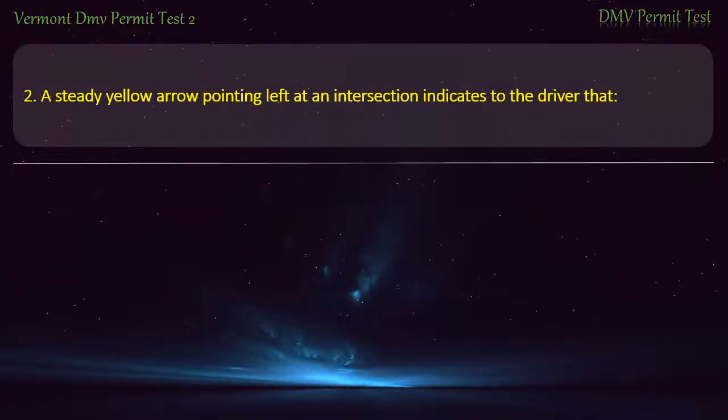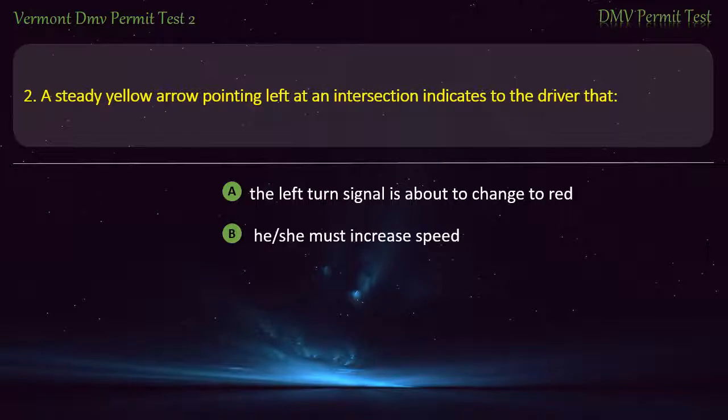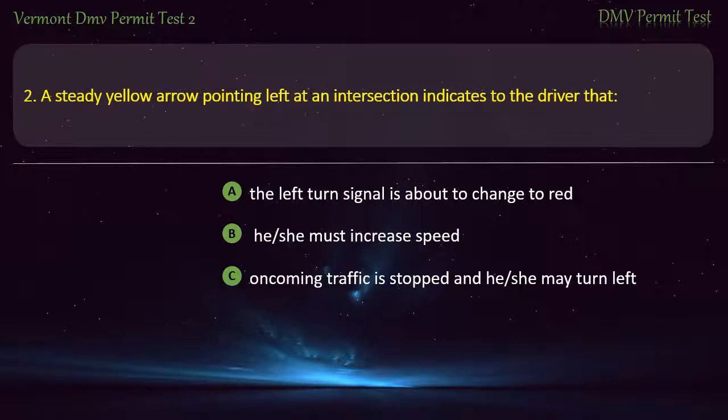Question 2. A steady yellow arrow pointing left at an intersection indicates to the driver that the left turn signal is about to change to red. She must increase speed. Oncoming traffic is stopped and she may turn left. None of the above. Answer. The left turn signal is about to change to red.